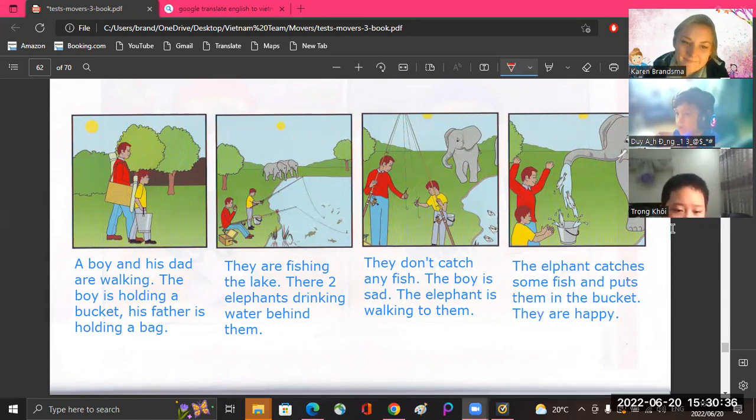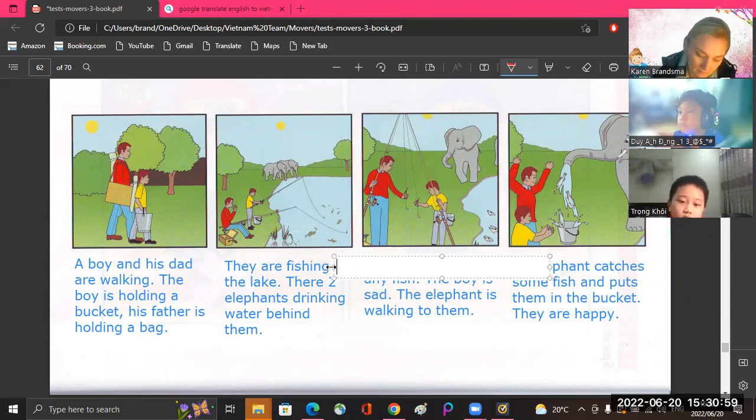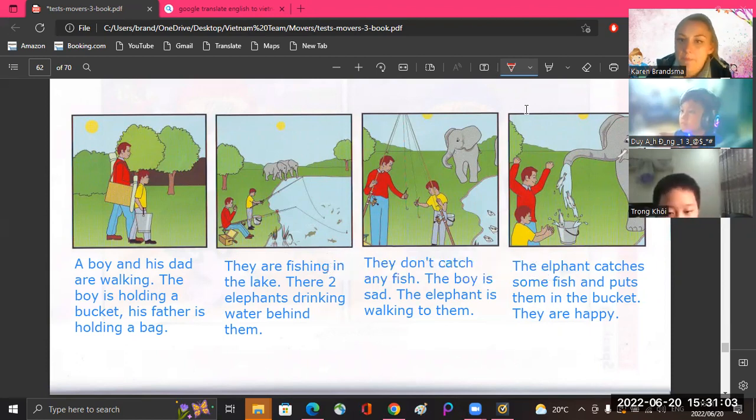A boy and his dad are walking. The boy is holding a bucket. His father is holding a bag. Can you read the whole story, Koi? Everything. They are fishing in the lake. Oh, they're in the lake. Sorry, in. Okay.